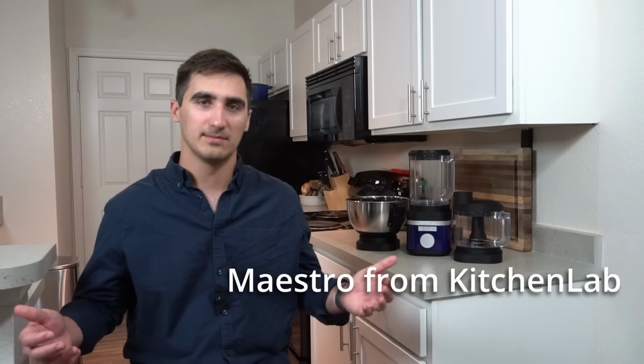With some more 3D printing and some quick 3D print orders to get these clear parts, I now had a pretty good looking functional model of what I set out to do. This is the final product. This is the Universal Kitchen Station, or what I'm now calling the Maestro.